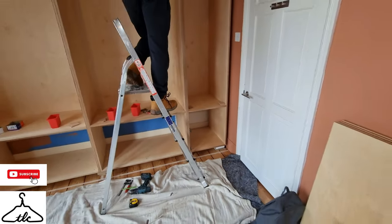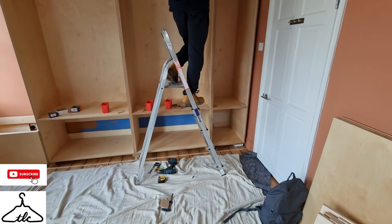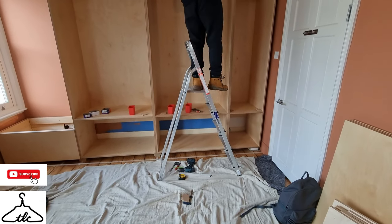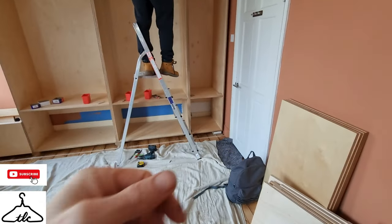So if you're trying to make the drawer flush with the front of the carcass, then if you don't close the drawer properly, you leave it ajar by about 2 or 3 mil. When you come to close the door, it's going to touch the drawer. So by allowing 10 more mil, stepping that back, that takes care of that.